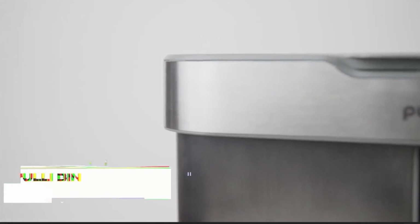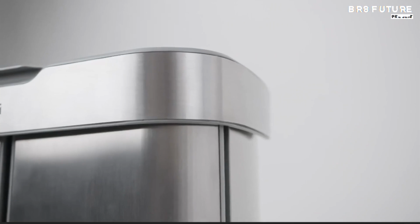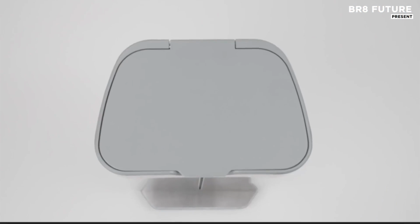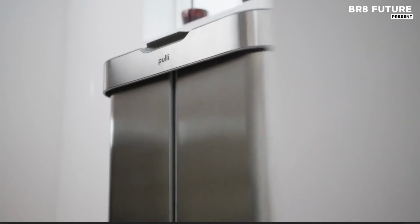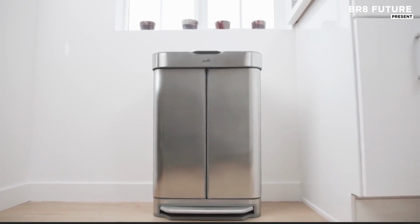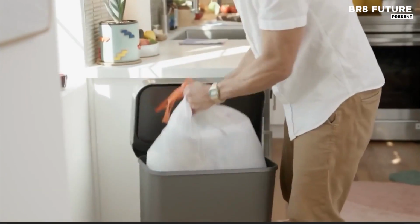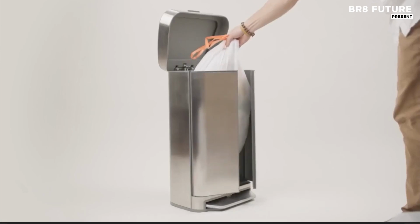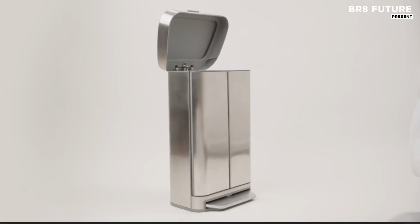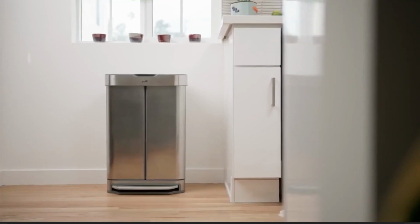No more yanking, twisting, or yelping as you wrestle with an overstuffed trash bag. The pulley bin flips the script on how we deal with garbage, starting with a smarter, safer design. Forget hauling 30 pounds of compressed waste while fighting suction and gravity. This bin makes it effortless. Front opening doors eliminate the need for awkward lifts. Just lift the top cover, swing open the stainless steel doors, and pull.